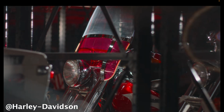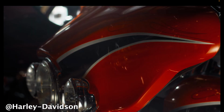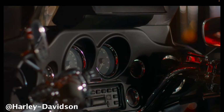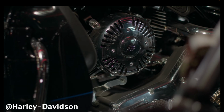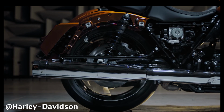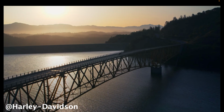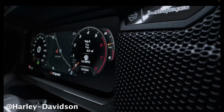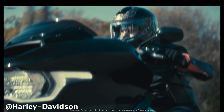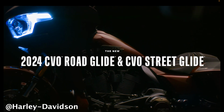CVO, Pan America probably. This is unique at least. This is all old news. This stuff's been out. Confused at what they're doing here. Oh yeah, the ST line. I forgot about that. It's interesting that they turned that into a CVO though.